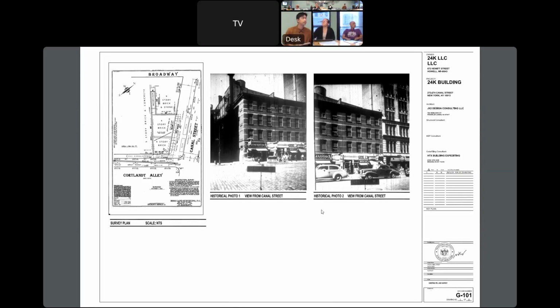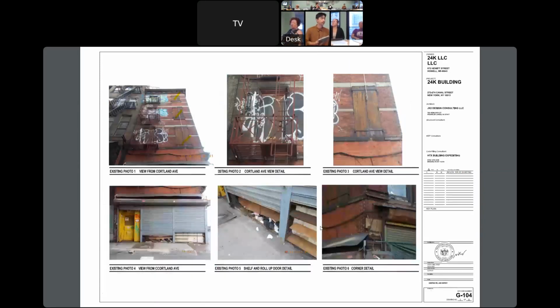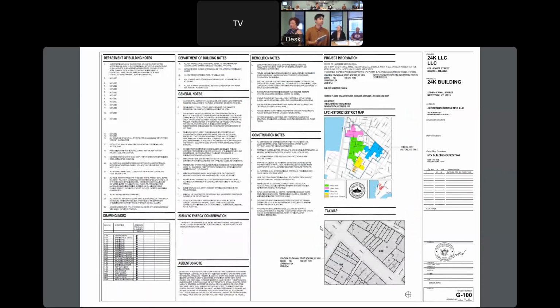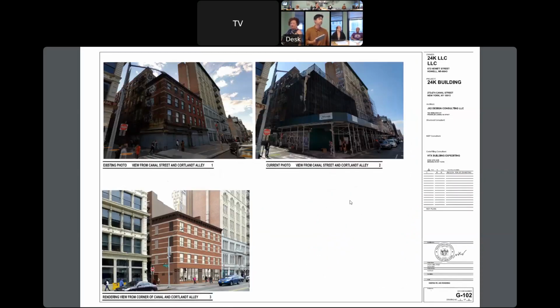Because this is a reapplication, right? Timed out, right? Yes. So you already had this approved, right? And now you're presenting the same design as you had before? Pretty much, same scope of work. Okay, so because you gave us the documents before, instead of going through the whole history, the scope is very simple.